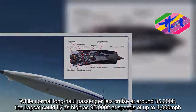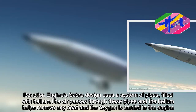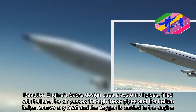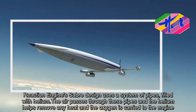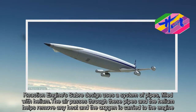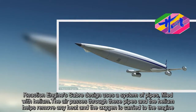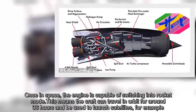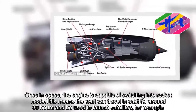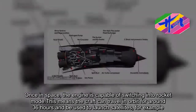Reaction Engines' Sabre design uses a system of pipes filled with helium. Air passes through these pipes, and the helium helps remove any heat, and the oxygen is carried to the engine. Once in space, the engine is capable of switching into rocket mode. This means the craft can travel in orbit for around 36 hours and be used to launch satellites, for example.